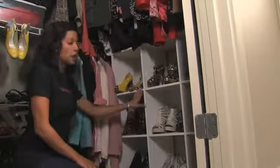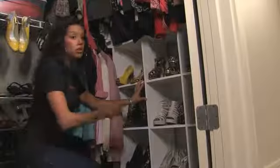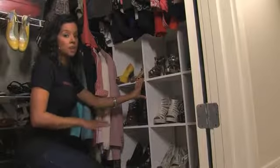These cubbies are also actually great for your shorts and your t-shirts and tank tops that you don't want to put on a hanger. They're good for workout clothes, your sneakers. They're very versatile and inexpensive, and they fit in almost every single closet.